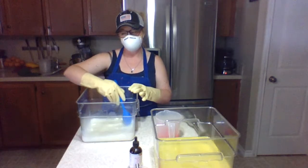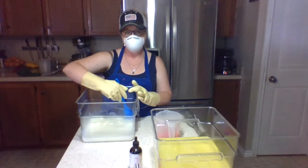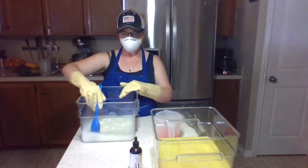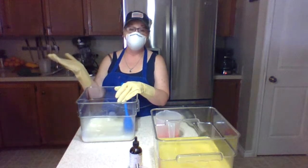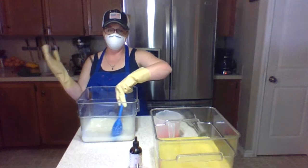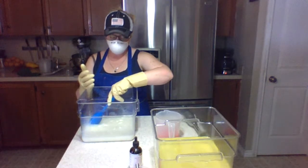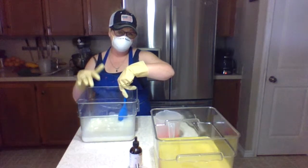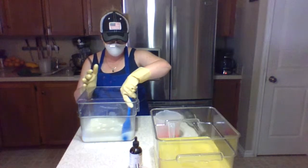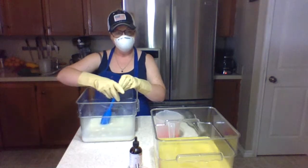My skin is really sensitive, so I know immediately when it is touching my skin. So take your own precautions. Some people think that the short gloves are better. Some people think that you need to have long sleeves, and there's a lot of good to that. If I were to spill this onto my body, it would be a big issue. But just proceed with caution.